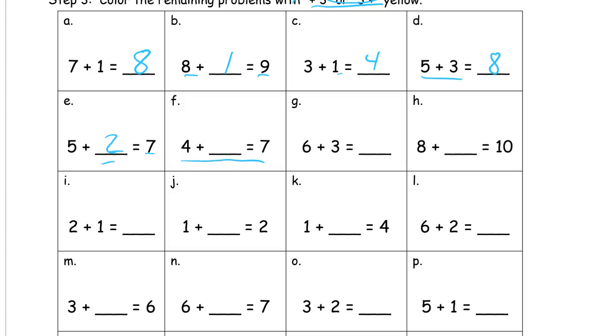And here's 4 plus, so that's a plus 3, right? 6 plus 3, that's 6, 7, 8, 9. If you know your partners of 10, this one's really easy. But you think it's not 9, so it's not plus 1, right? Because that would be the next number. So it's a plus 2, because it's 2 more.